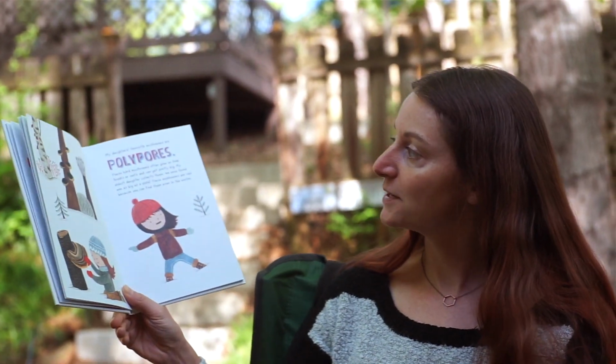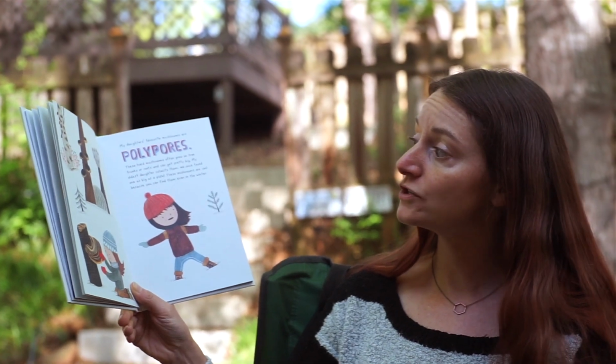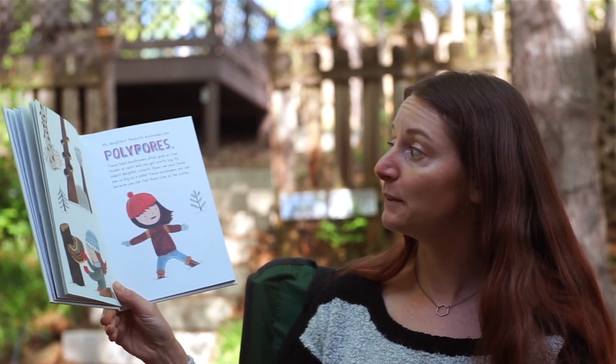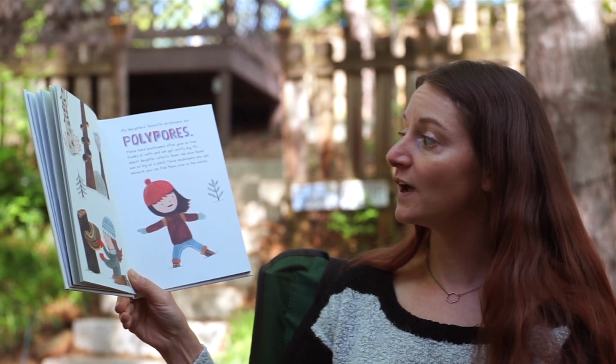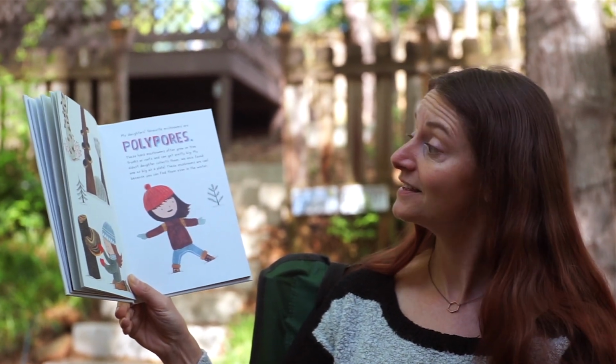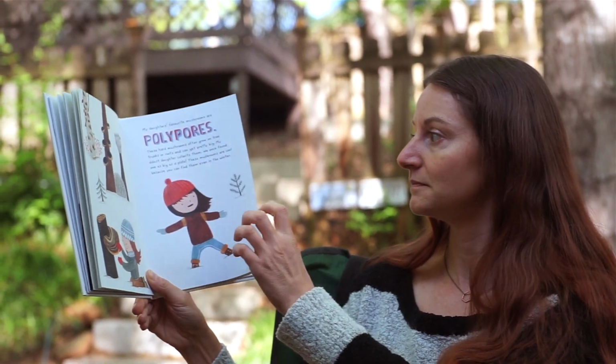My daughter's favorite mushrooms are polypores. These hard mushrooms often grow on tree trunks or roots and can get pretty big. My oldest daughter collects them. We once found one as big as a plate. These mushrooms are cool because you can find them even in the winter.